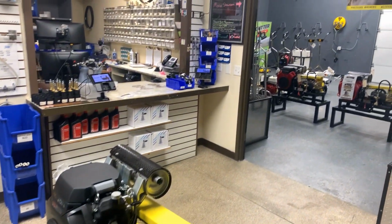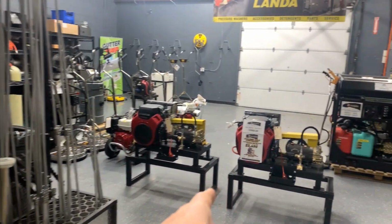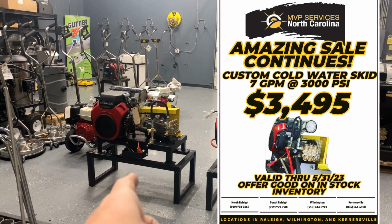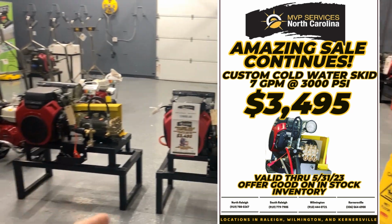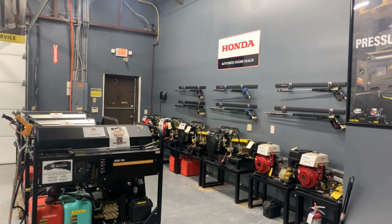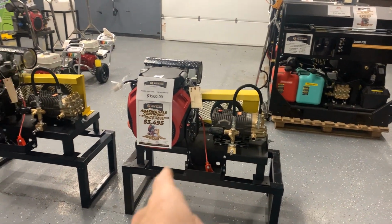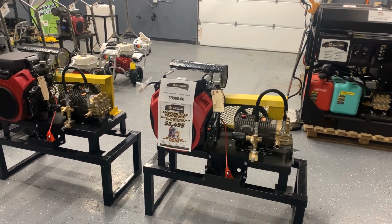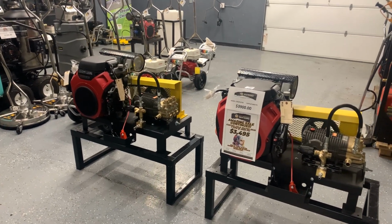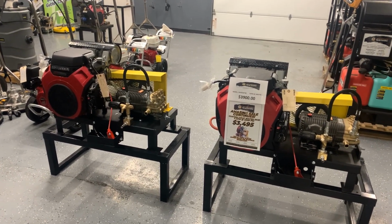And of course, if you look back here in our showroom, we have a wide variety of different sizes. This is our Comet skid here, which is currently on sale. Again, we're in the month of May. That sale actually ran through April, and now it's going to run through May as well, or until we sell out. So we have a couple of these here, and we also have a couple more along this wall here. So we have the Comets, which actually these here are GX630 motors, and the Comet pump is set to do about 7 gallons per minute. So again, the sale that's going on right now, which I'll have here on the video, basically runs until we either sell out or the end of the month of May.